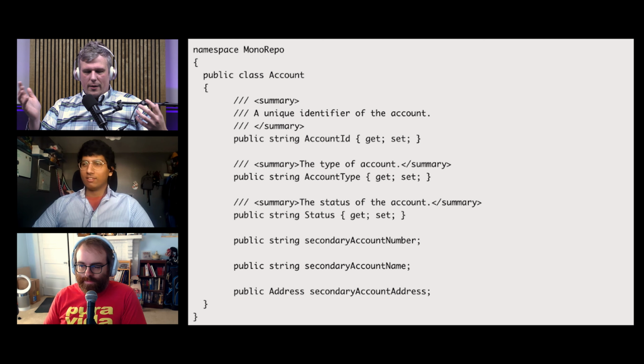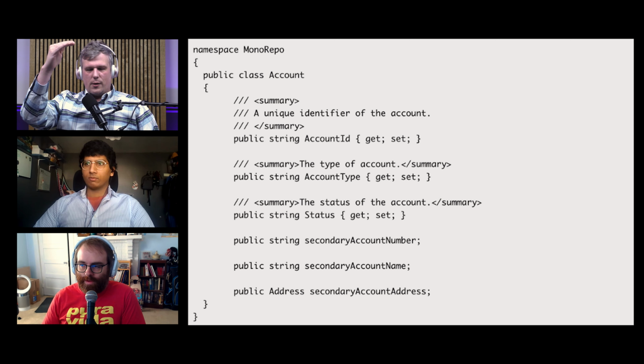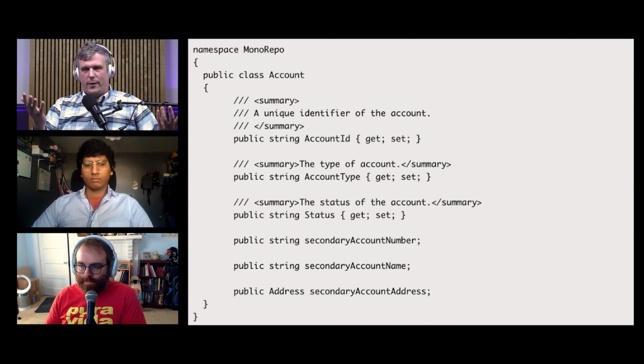To me, the inconsistency here is that some of these things are commented and some of them are not. The top one, the public string account ID, has summary text summary, and then the rest of them are kind of all one line. There's a ton of inconsistency there that normally you'd think doesn't matter. Well, it kind of does. I would just blow all of those comments away. What do you guys think? Do you have opinions on comments, or is that a hot take?